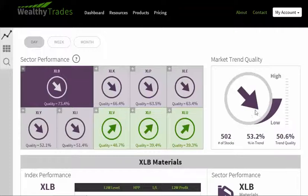Today we are in a downtrend, and we've got 53.2% of the stocks in the S&P 500 moving in the direction of the trend. So we have a bearish bias, and we're going to be confident in that bearish bias because the quality is above 50%. Now, it's not dramatically above 50%, but it is above 50%. I'm expecting a lot of volatility today.